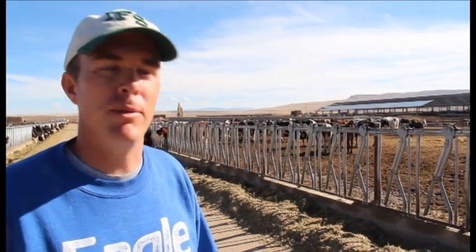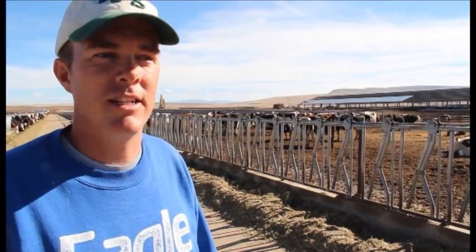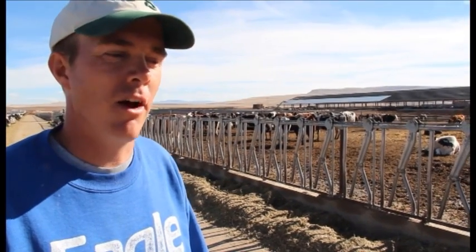It's probably been one of the things I've found to be the greatest benefit, is just the calving ability of the crossbred, and their ability to just transition seamlessly into lactation and just get going, and then get on to making milk and reproducing again.